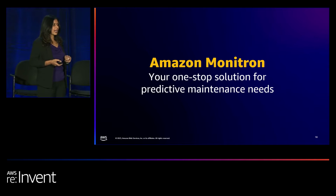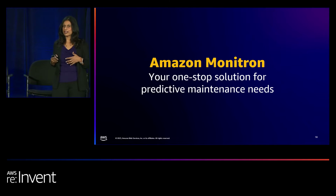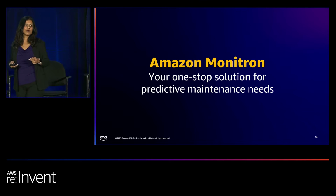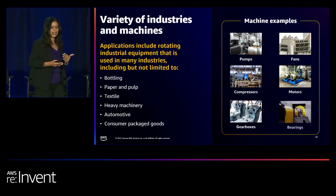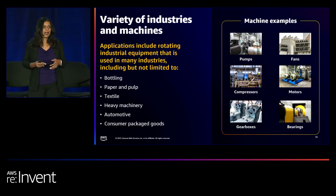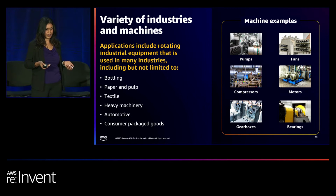As our customers scale, they want to use Monitron for all their predictive maintenance needs across all their manufacturing sites globally. Amazon Monitron is your one-stop solution for all your predictive maintenance needs. With Monitron, you can start monitoring all your rotating equipment like pumps, motors, fans, etc., in a matter of minutes. These assets are critical cogs in many manufacturing sites across a different set of industries.